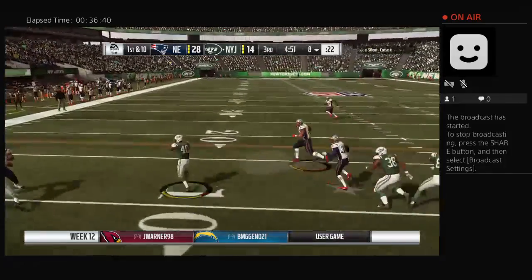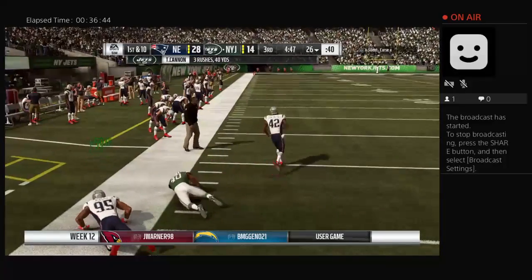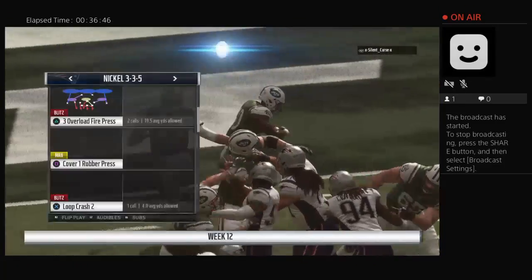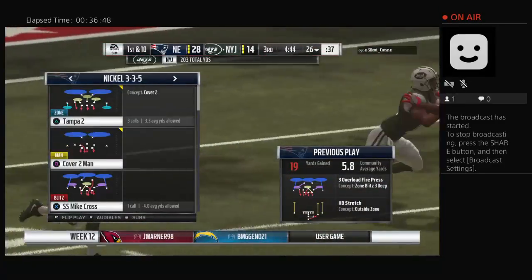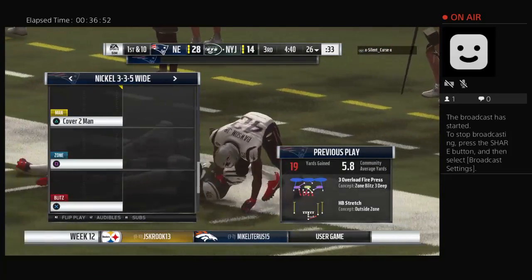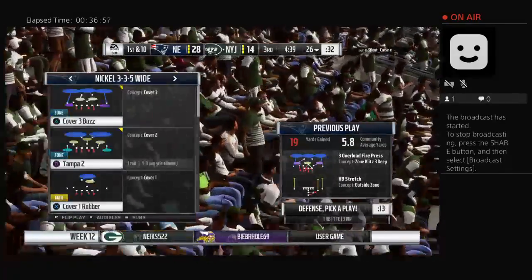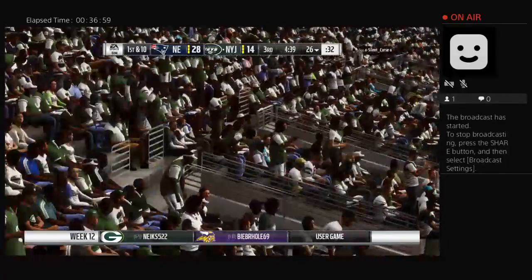Here's Cannon, and some room to work. Room past the 20, and finally taken down at the 26-yard line. That's good for 19 and a first down. I'm okay with the call there. In fact, I actually like it. I know they're down a couple of scores, but the running game worked in that situation. I would continue to go in that direction.